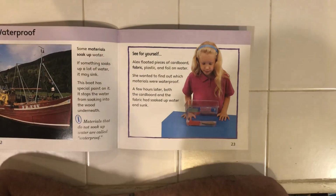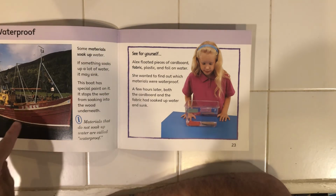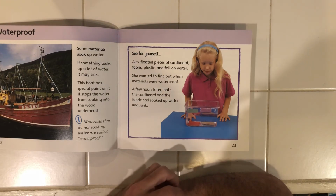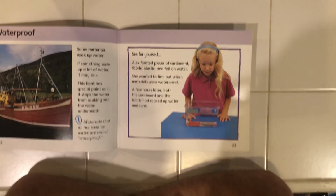And then some materials soak up water. If something soaks up a lot of water, it may sink. This boat has a special paint on it. It stops the water from soaking into the wood underneath. Materials that do not soak up water are called waterproof. I bet you could find some waterproof things around your house.